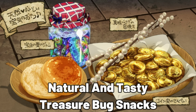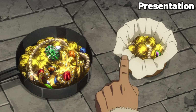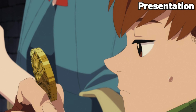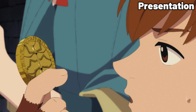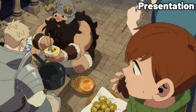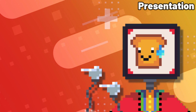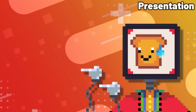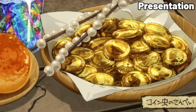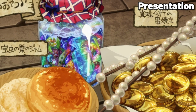Natural and tasty treasure bug snacks. Shiny. Out of all the meals so far, this has been the one I really wanted to try out. You know that thing where you come across shiny objects like coins and rocks that they just look so appealing to you that you just want to put them in your mouth and just shuffle them around your teeth just to feel the texture? Is that a normal thing normal people want to do? Well, yeah, this meal hits that part of my brain that just wants to do that. And this is actually edible too.